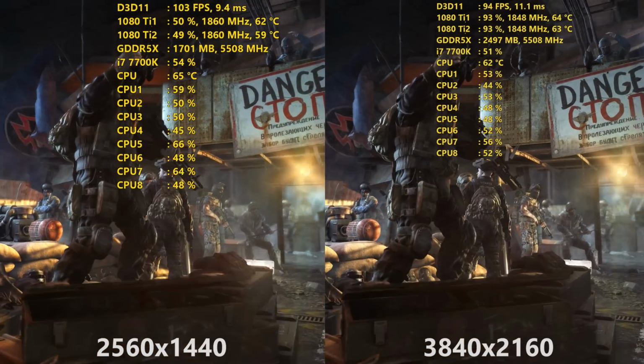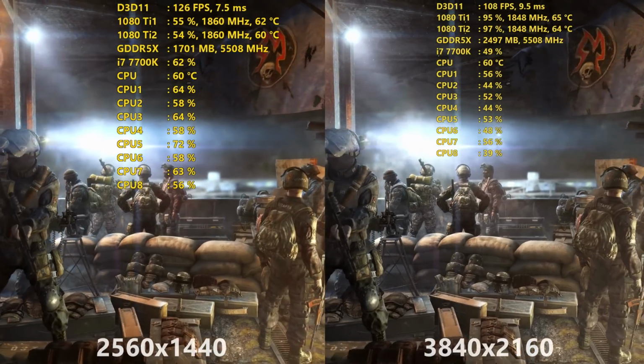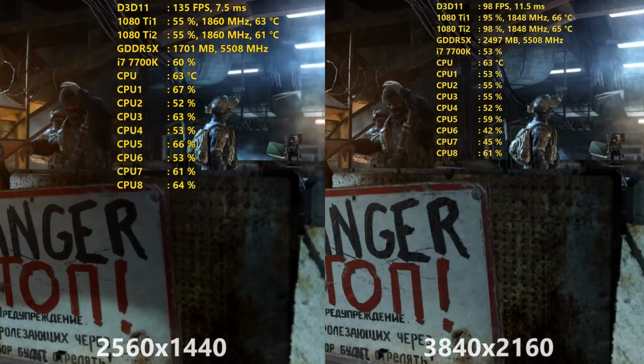Otherwise, it was defaulting to running on a single card and allowing the second card to pick up for advanced PhysX. So that wasn't good enough. I wanted to get full SLI scaling, so I had to use AFR2.